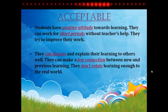They can discuss and explain their learning to others well. They can make a few connections between new and previous learning. They cannot connect learning enough to the real world. Even then your school will be acceptable. But they must be able to make a few connections between new and previous learning.